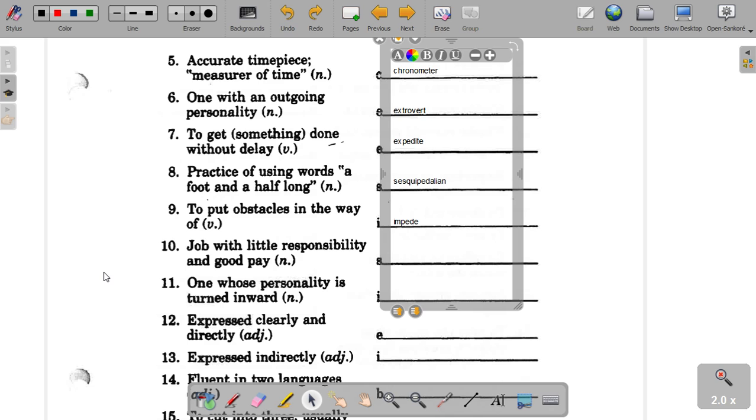One whose personality is turned inward. Introvert. Introvert, very good. Express clearly and directly. Do you remember? It's EX. It's literally to put out there. Do you remember the root for to put, or to place? Try not to give you too many hints here. Oh, explicit. Explicit. Very good. Excellent. Expressed indirectly. Implicit. Implicit. Very good.